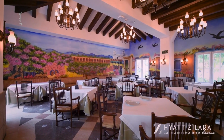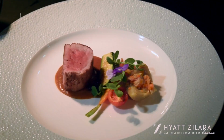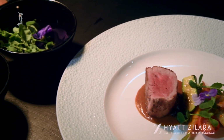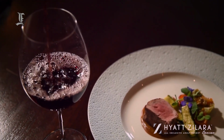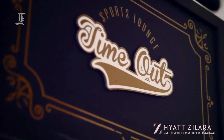The Hyatt Zilara Cancun has great food options, particularly for an all-inclusive resort. All meals, snacks, 24-hour room service, and top-shelf liquor at the several bars are part of the all-inclusive package. Note that some restaurants require dress codes, such as long pants and closed-toed shoes for men.